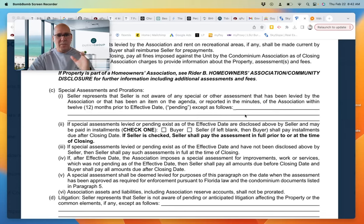So let's say you're a buyer for just a minute and you read the condo rider and this is left blank. If special assessments levied or pending exist as of the effective date, that's the date of your agreement, are disclosed above by, if special assessments, subparagraph 3. If special assessments levied or pending exist as of the effective date and have not been disclosed above, right here, by the seller, then the seller shall pay such assessments in full at the time of closing.